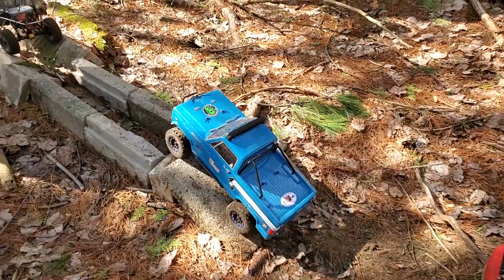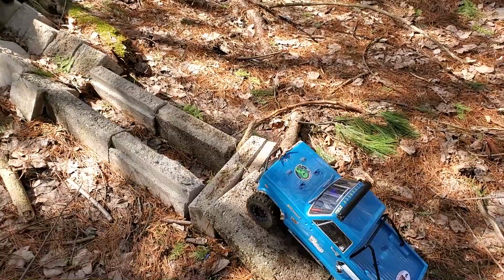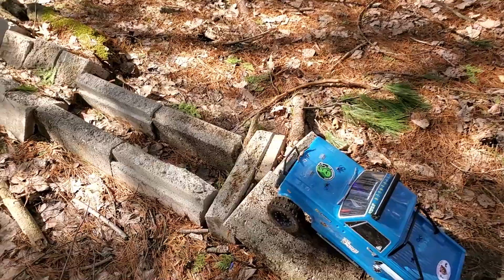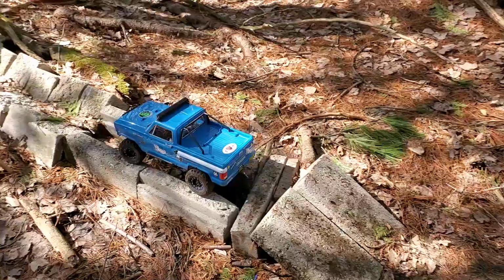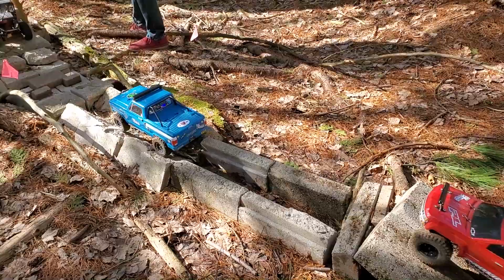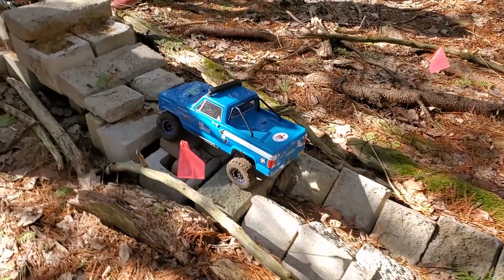Something's missing there. It didn't drop like that before. I think that piece of wood there, maybe. I don't know. That's weird. It didn't drop that far before. It was weird. Anyways, got through. Damien got through. Put there to help the big trucks. My tires don't even touch.